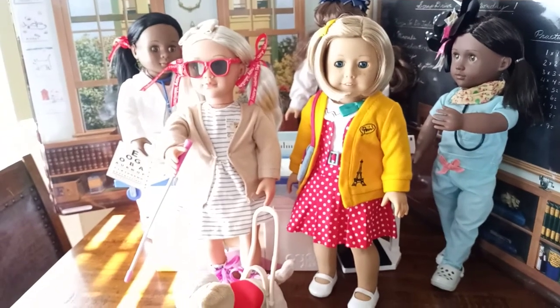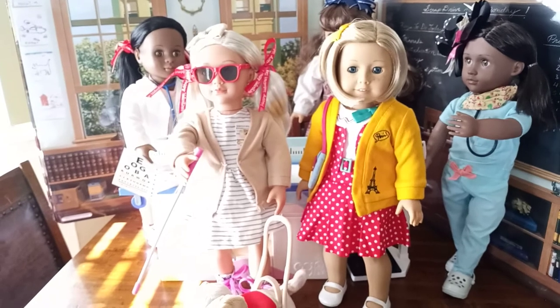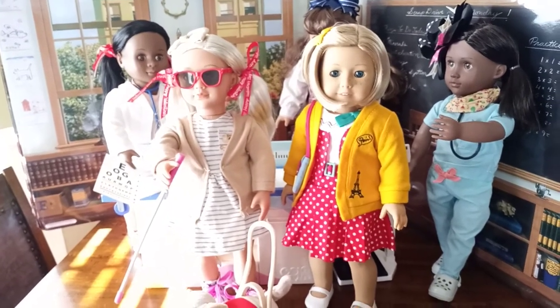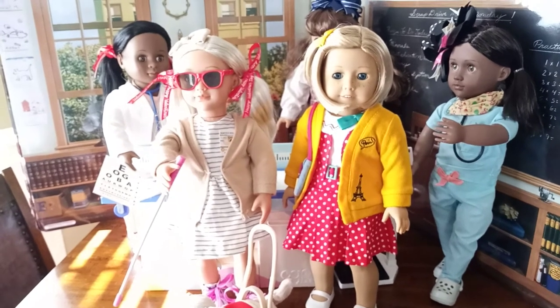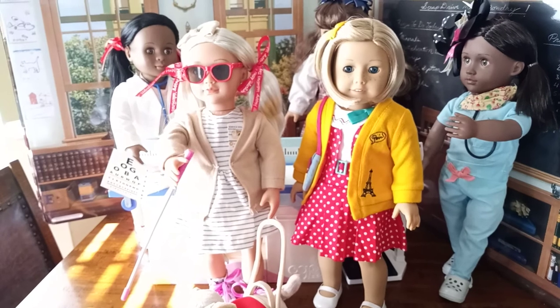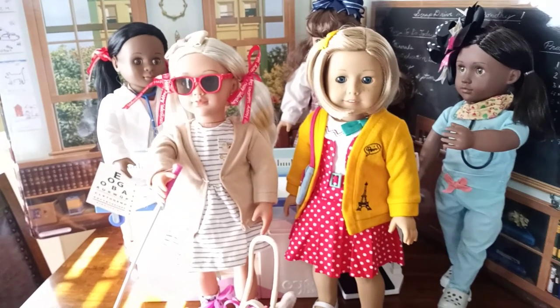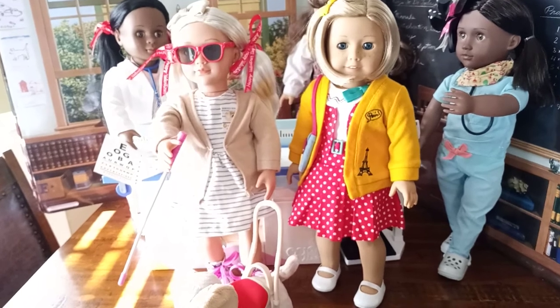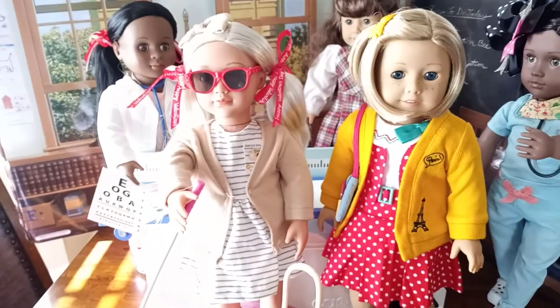I don't get paid for endorsing any products. I'm not someone who gets free products. I'm someone who buys for my collection because I'm a doll collector. And I'm still an African-American doll collector, but I diversify. So I always love adding dolls that I really enjoy to my collection. In this case, it happens to be Marlow.